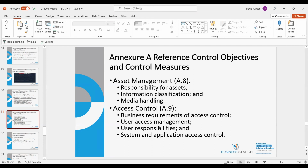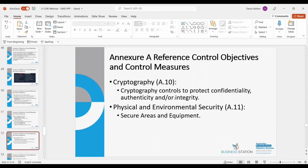Access control. So again, who in your business has access to information and what measures you're going to put around that. Cryptography. So that's all the cyber protection that you put in place there, cybersecurity protection and the like. Physical environmental security, so secure areas and equipment. So this is looking at the premises. Who has access to the premises? Using swipe cards to access the premises. Who has access to filing cabinets if you've still got some paper records. Secure areas within the premises, and not everyone needs to go to certain areas of the business premises.